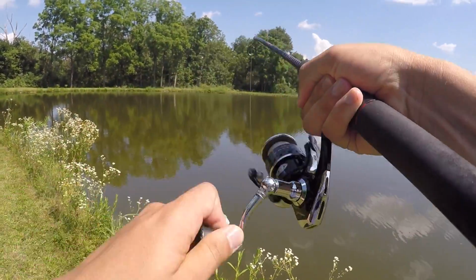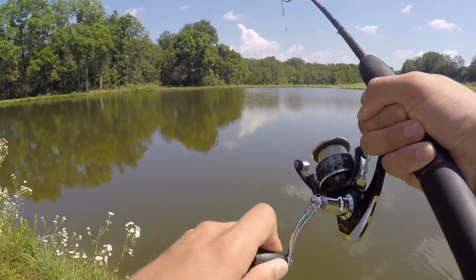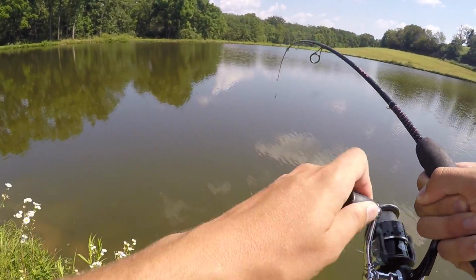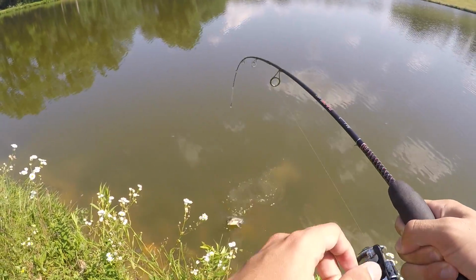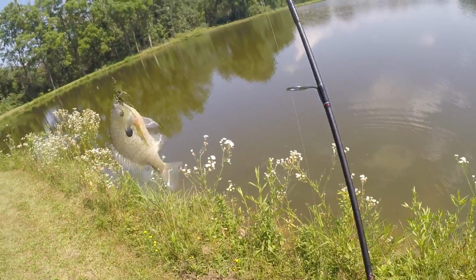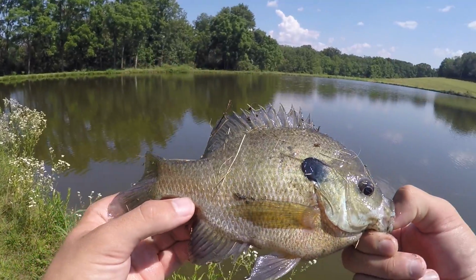Oh my gosh, there we go, guys. I need to fix this drag, but it's all good. What do we have here? On the minnow. Oh, I really need to fix this drag. Oh, what the heck? Yo, we got another giant sunfish, but it looks like I freaked... Oh, yep, no, I didn't foul hook him. Dude, this is a big slab sunfish yet again. Jeez, guys, do you see the size of this sunfish?